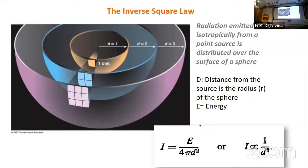Now, the inverse square law for electromagnetic radiation. The formula is I equal to E upon 4 pi d square, or simply, intensity is inversely proportional to the square of the distance. So how does this come? This is very important, and you sometimes forget the formula. It is isotropic radiation. From one point, radiation is emitted with equal intensity in all directions.